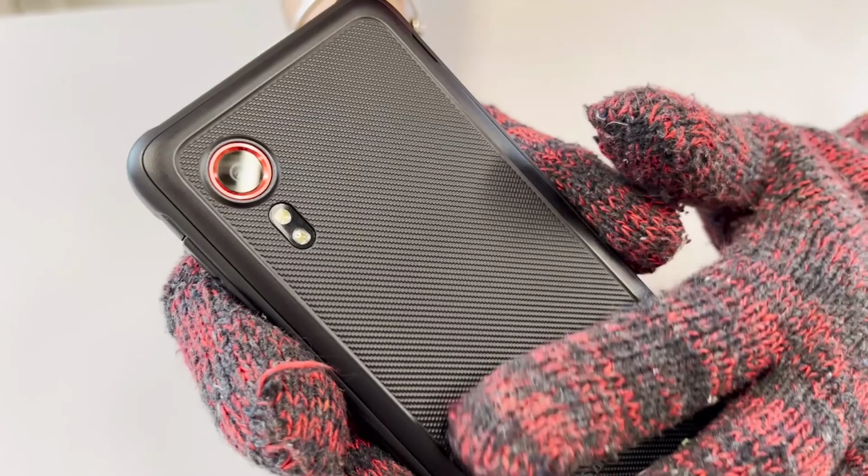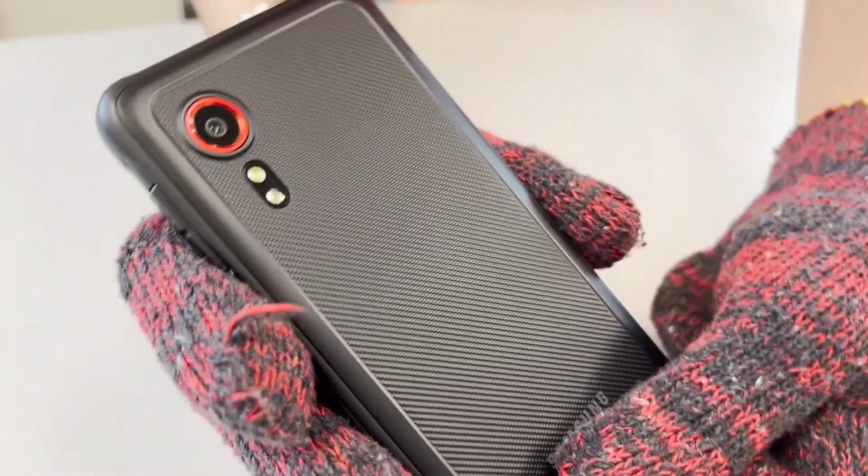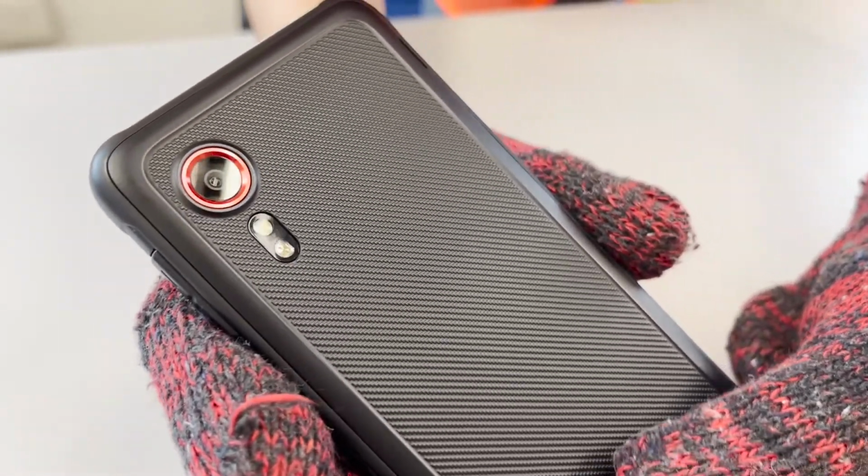Take a look at the phone. It appears to be well made and sturdy, and based on the appearance itself, it appears to be very similar to the XCover Pro. And many people believe that the XCover 5 is a lower-spec version that is more affordable.